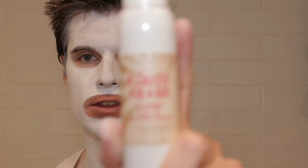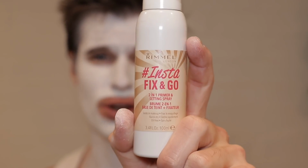So this is from Rimmel London, Insta Fix and Go. So this acts as a primer and also a setting spray. And a massive mental note, close your eyes, geeks and geekettes, if you're using a setting spray, because holy shit, it stings if you get this stuff in your eyes. It also really stings if you've just had a shave.